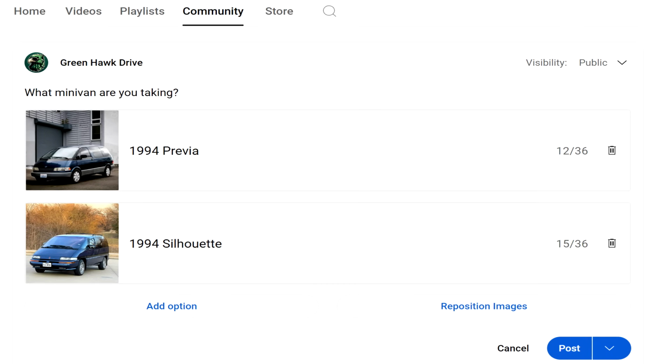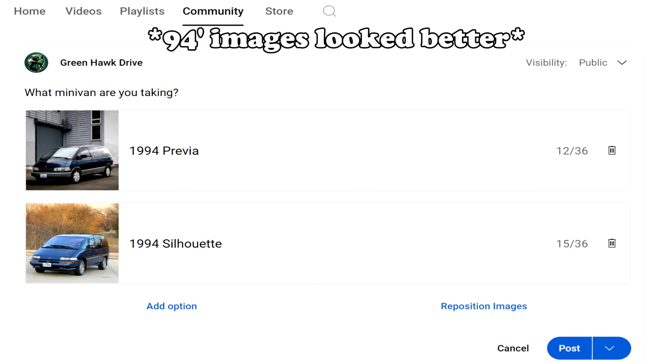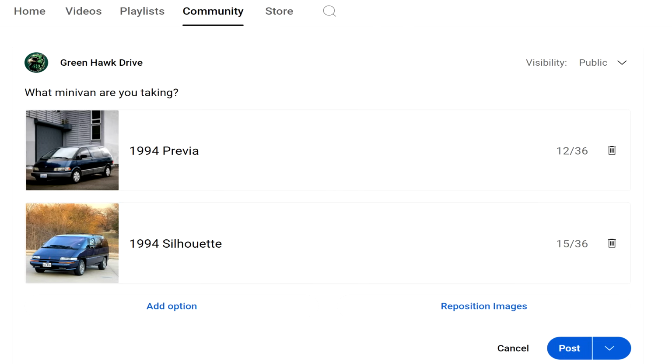You know what? I'm creating a poll to see what the majority thinks. 1991 Toyota Previa or 1991 Chevy Lumina APV. The poll will be in the community tab section if you'd like to participate.